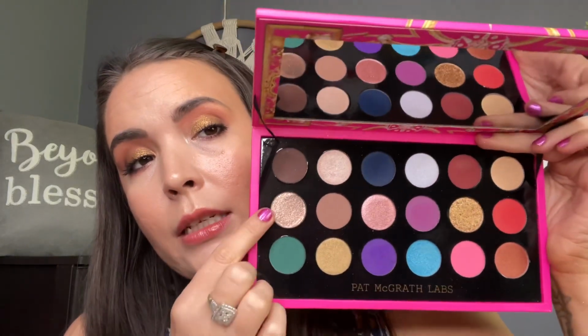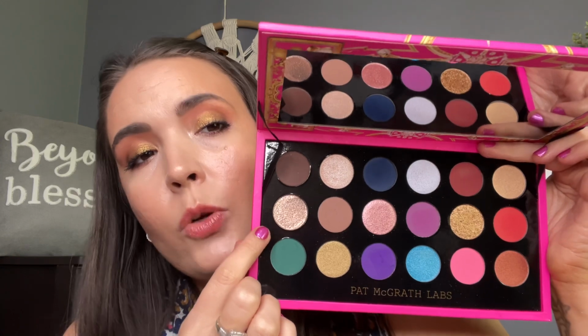All right, and then from Pat McGrath, this is the Celestial Nirvana palette. This is the one that released in 2022, so her most recent holiday collection. And again, I thought the shades on this one were absolutely stunning. I used this shade multiple times.